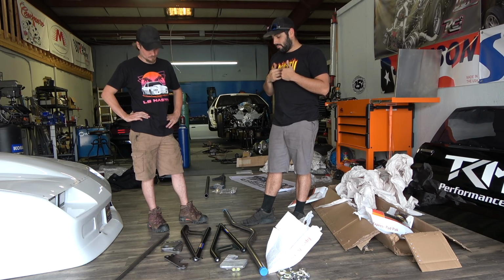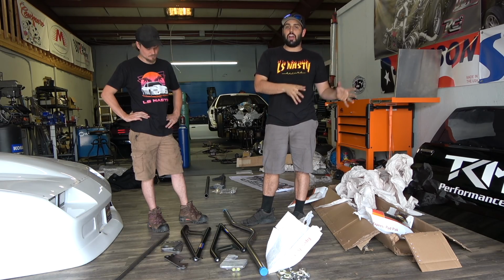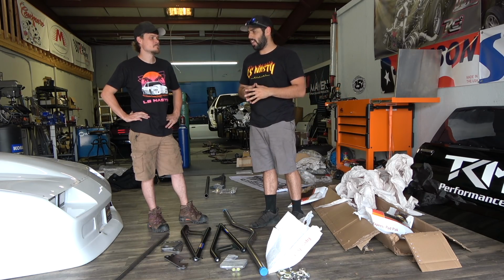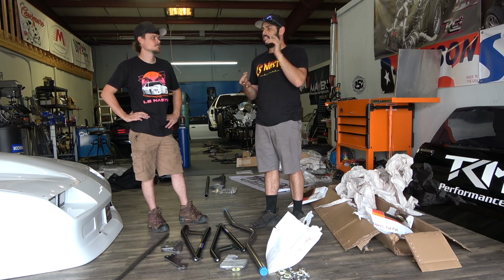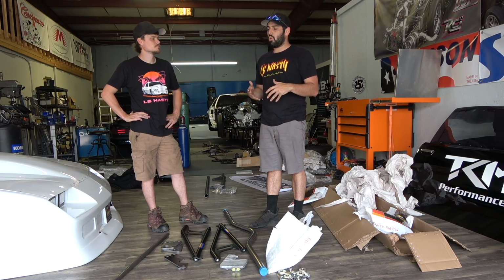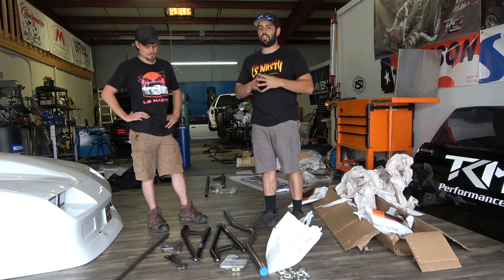But the ladder bar, we could actually do cheaper than the Caltrack because there were a lot more components, believe it or not, to that, because we're going to have to get the monoleaf, the Caltrack bar, the slider, and a couple other things. And then QA1 sent us a really badass set of inboard coilovers. So we were all like, should we just mount the coilovers inboard and be good to go, or what do we do?